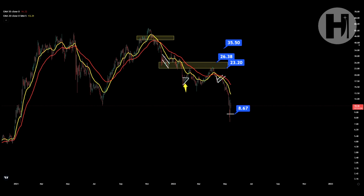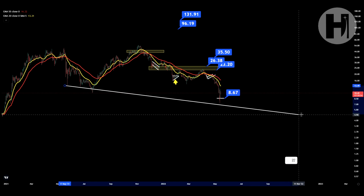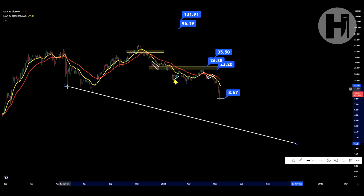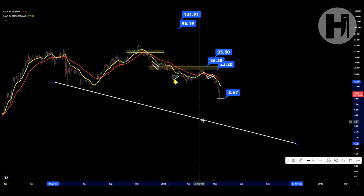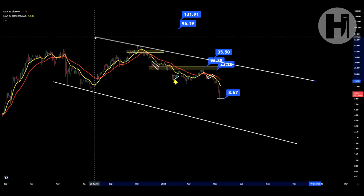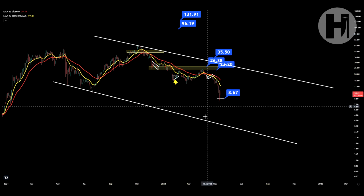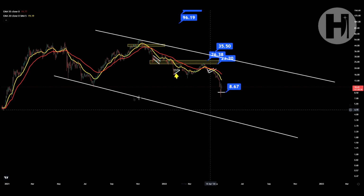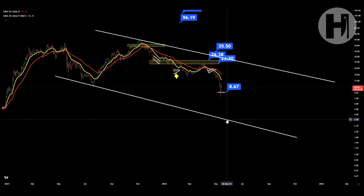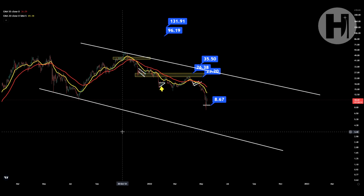Let me just get the trend lines here so that it can look a bit nicer. Okay, so this is potentially what we're looking at. There we go. And over here, we're going to have this trend line. So this is potentially the channel down pattern that we're in. And yeah, this is potentially what we're looking at. You can potentially bounce off this here. But you do have two bounces off this trend line. So this is a valid support trend line.